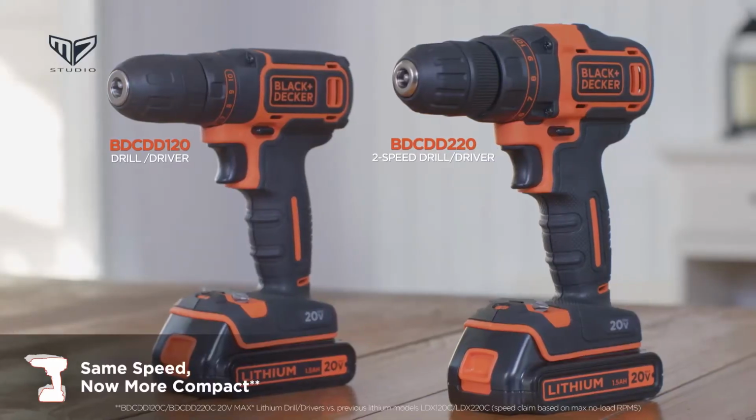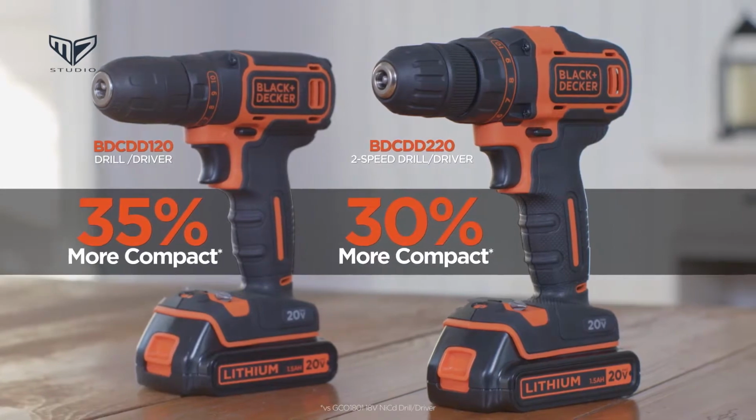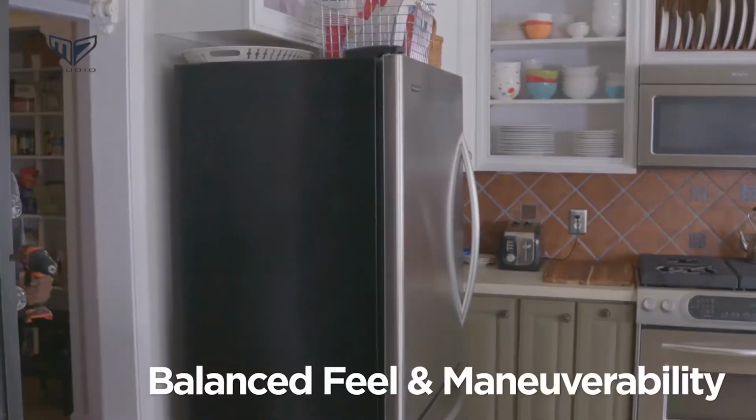Here we bring the best brands for you after research, so that you can make a smart purchasing decision. Today we present the 5 best power tool combo kits to buy in 2021.